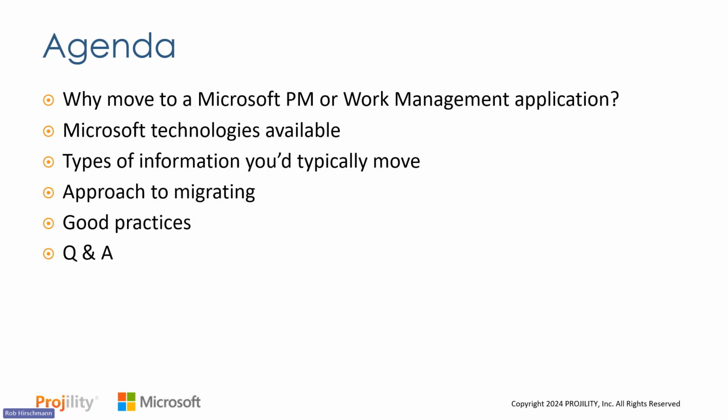So we're going to break that down for your planning purposes. We'll talk about an approach to migrating, things you want to look at as you're going through planning for a migration, as well as sharing some good practices.